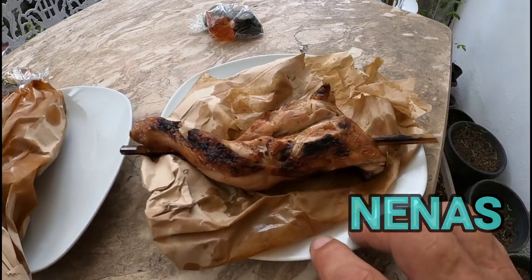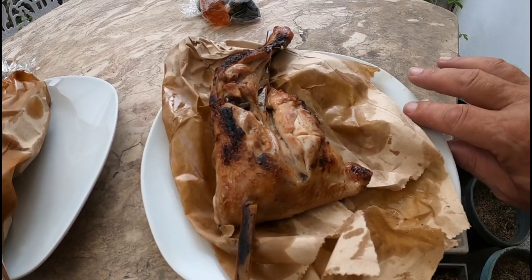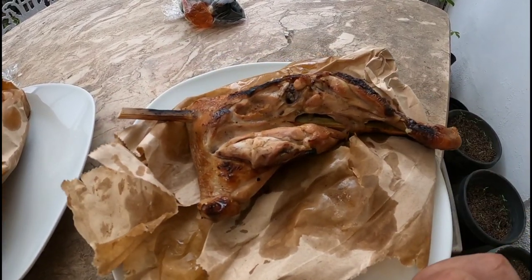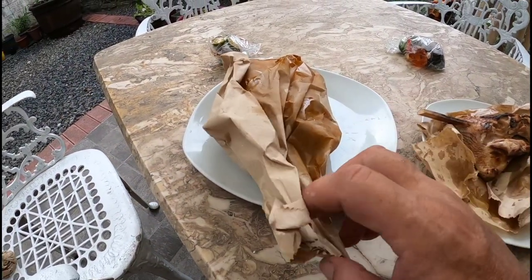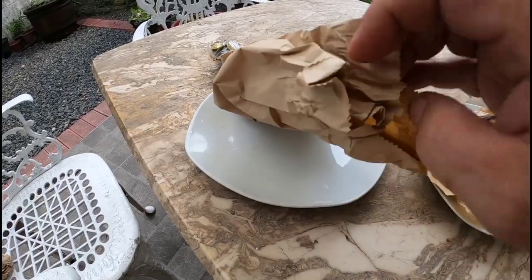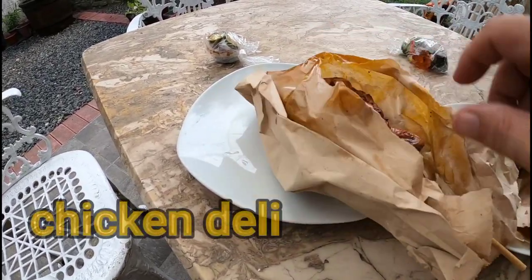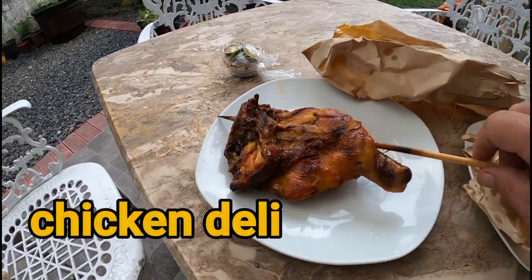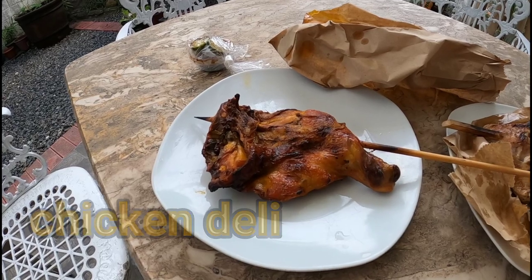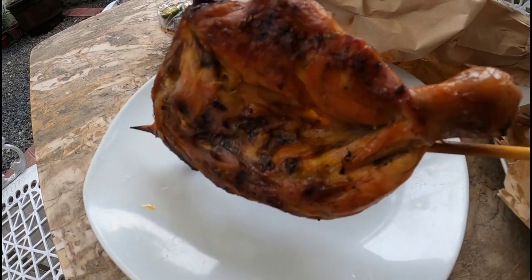And here's Nina's one from the Manukan country. This is the pata, the leg cut, with the thigh on it. Best part of the chicken, the thigh, if you ask me. And here's Chicken Deli. Chicken Deli was a lot more expensive actually. It was 120 compared to 85 of Nina's one. So I expect this to be a lot bigger.